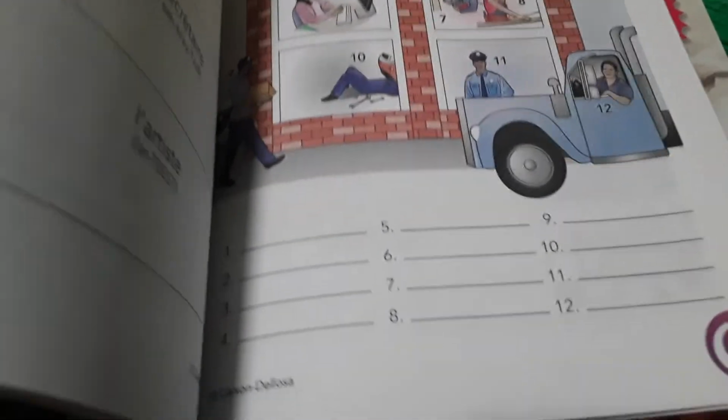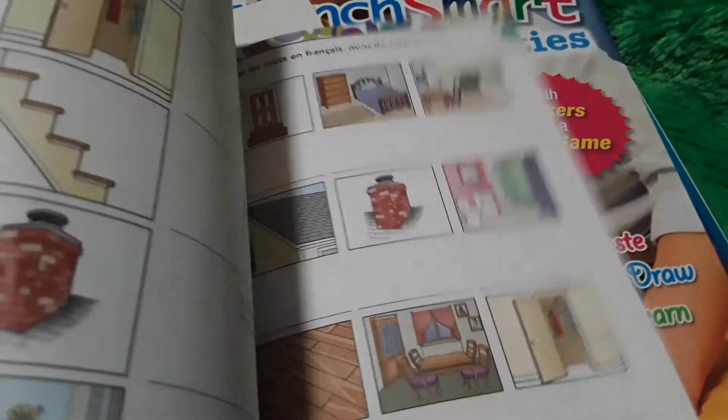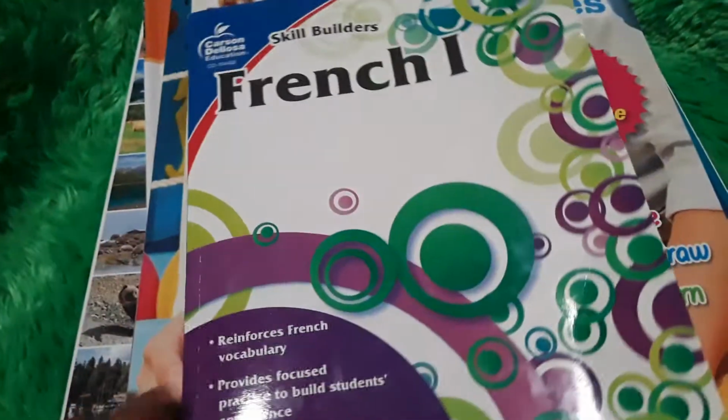There are spots where the child actually has to write in the French vocabulary, but I think it's absolutely fantastic. This has a lot of community items, fruits, vegetables, furniture in your house, so I think this book is really great. So that's the first one.